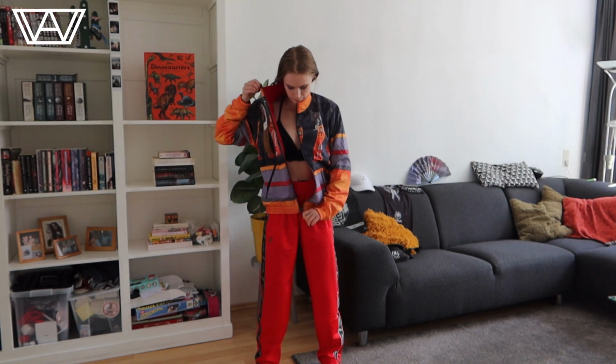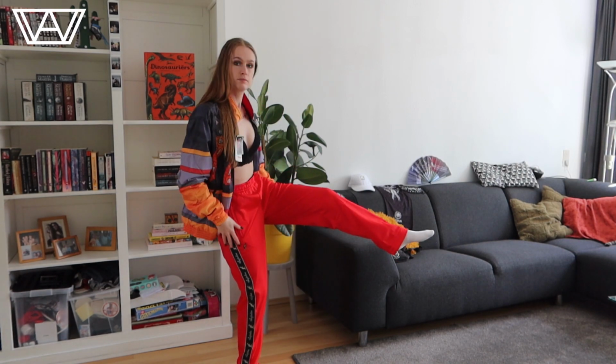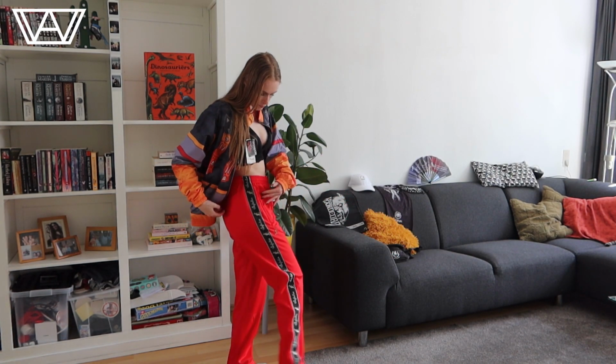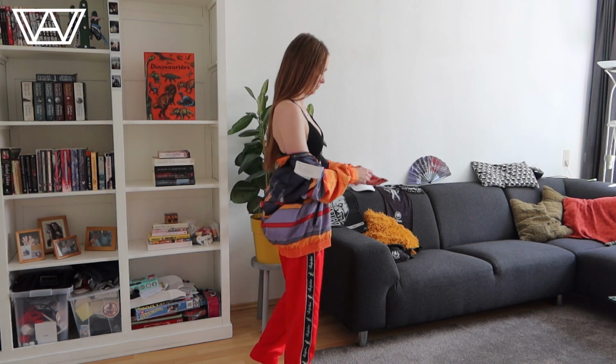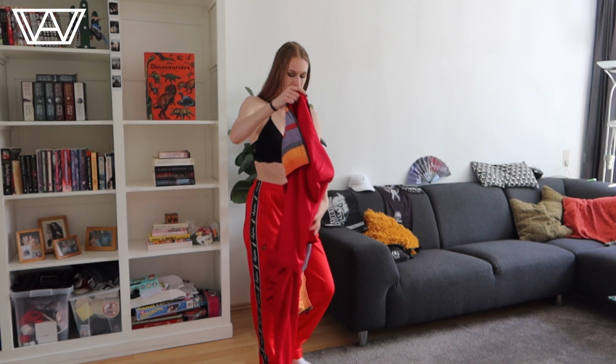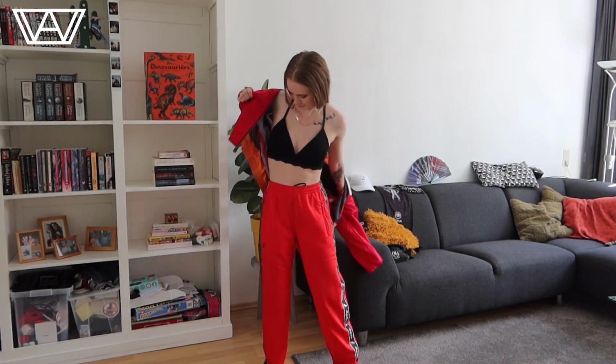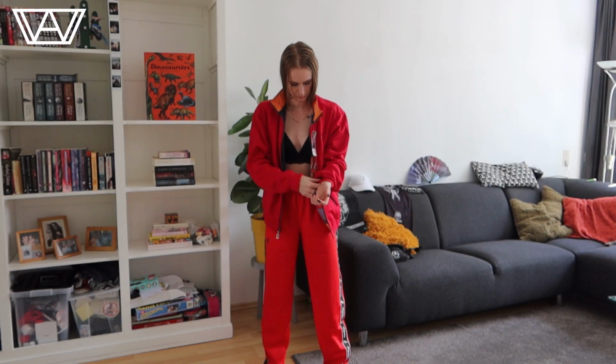I got both in a XS, and spoiler alert, I love the jacket so much I kept it. The tracksuit pants were a little bit too big on me, but I think the whole look is so cool. Best thing about this jacket is you can turn it inside out, so you can wear it as a full red suit as well, which I think is amazing.